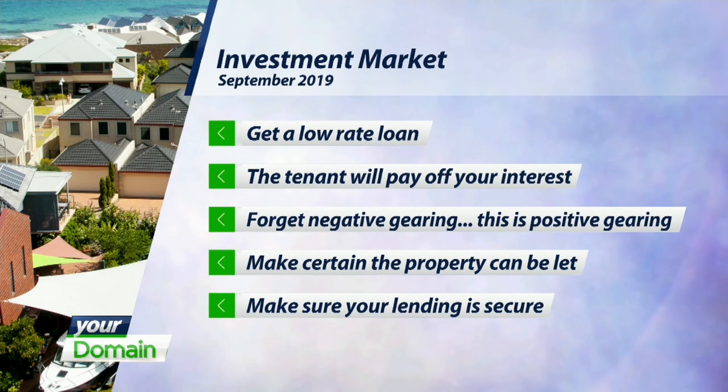Remember the keys to this? Make certain the property can be let. Make certain your lending is secure. For these conditions are the seeds of future property investment success.